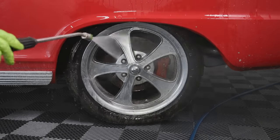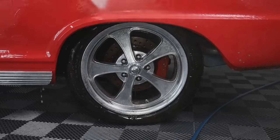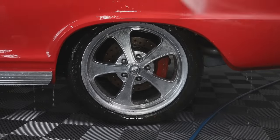Now moving on to the exterior, we didn't do anything crazy, but we did give it a really good wash. And the reason for that is because this car is going to be getting repainted.